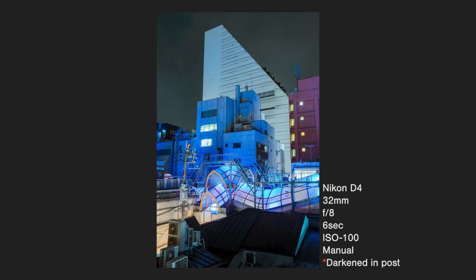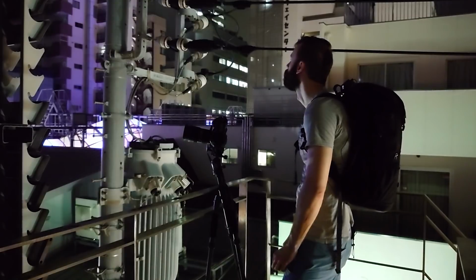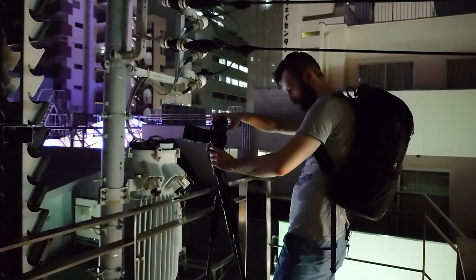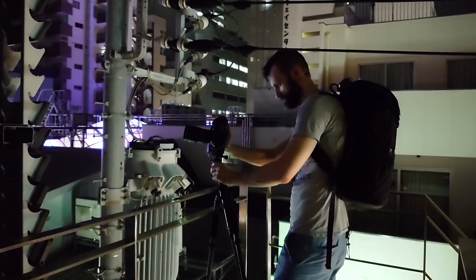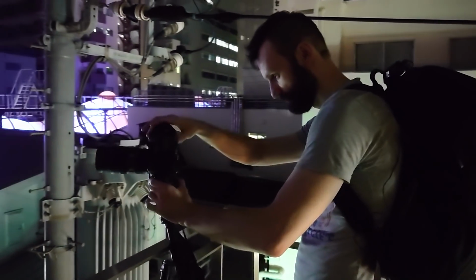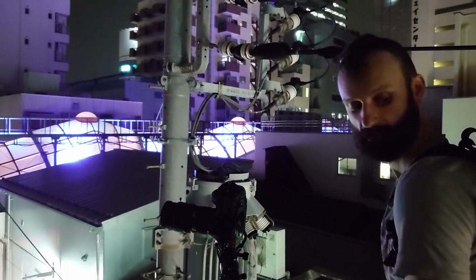A little bit bright, so I'm going to cut that to, let's say, 3 seconds. A little bit underexposed. The big triangular building behind there is called Nakano Sun Plaza, which is a really cool retro-looking building. Very nice. Okay, I'm going to go a little wider and a little lower, so I don't have to aim it up as much. Just a little bit higher. Then I'm going to refocus again. Zoom out. Make sure it's there. One more shot.